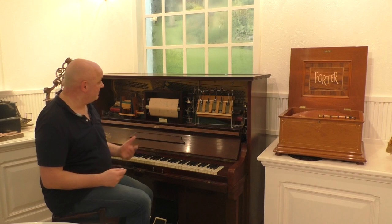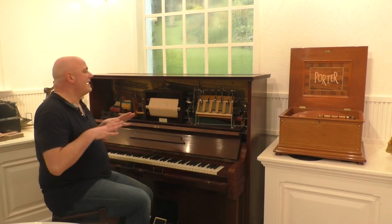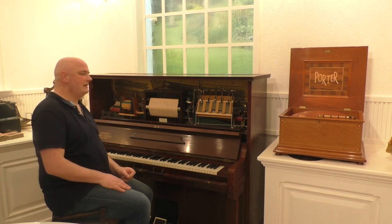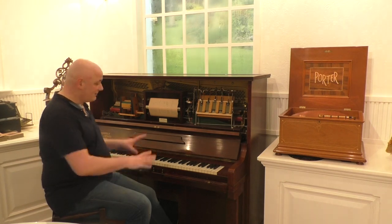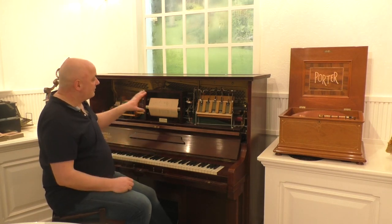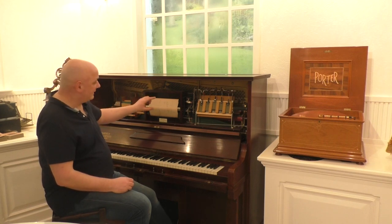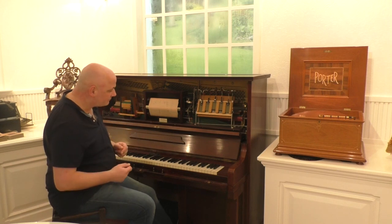That's your basic operation for an instrument like this. I have to understand that these became extraordinarily popular in the early 20th century. Now, one of the cool things about having one of these at home is that you can, of course, play it normally, but you can also play it automatically, and you can change these rolls. It's very easy. You've just seen me put one in.